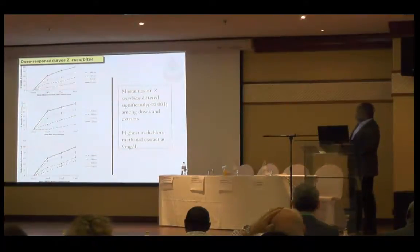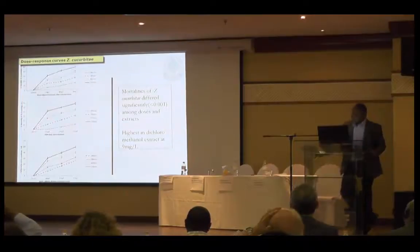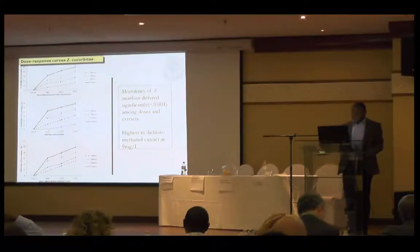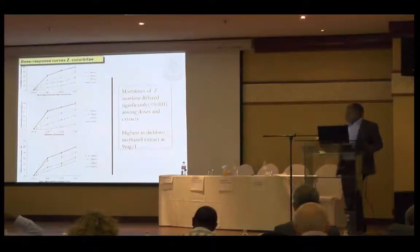The results are shown in the table, first the dose response curves. Mortalities of the flies differed significantly among the formulations based on different solvents, as well as among doses, which is obvious. You had higher mortalities at higher doses, and higher mortalities as time went on, which was also obvious. On the left, we're showing mortality curves for different extracts, and then we did analysis of variance, two-way, to check on the extracts based on the doses. So these are the results.